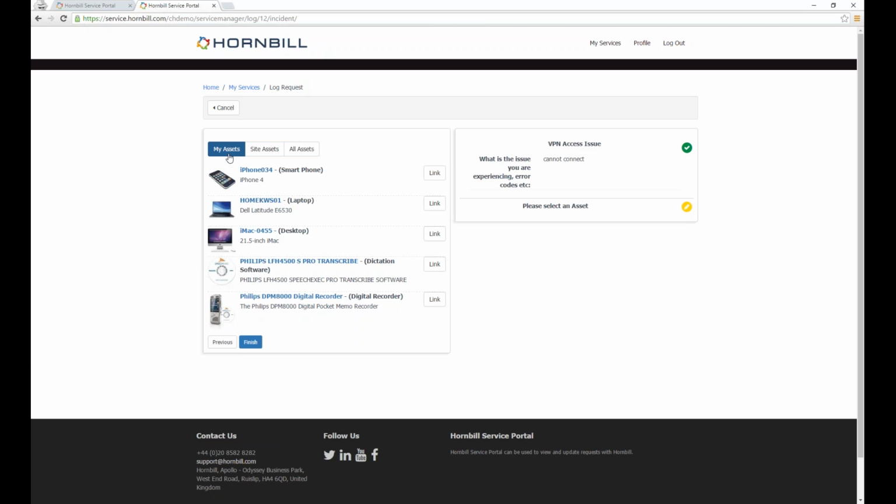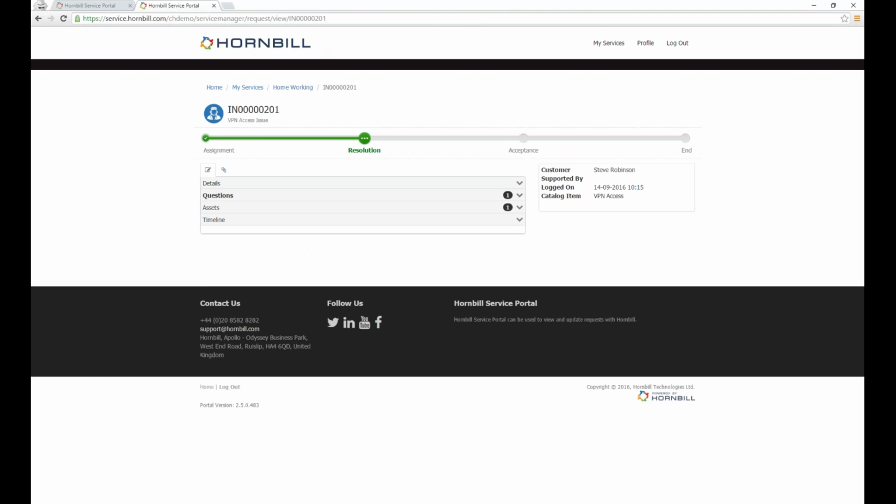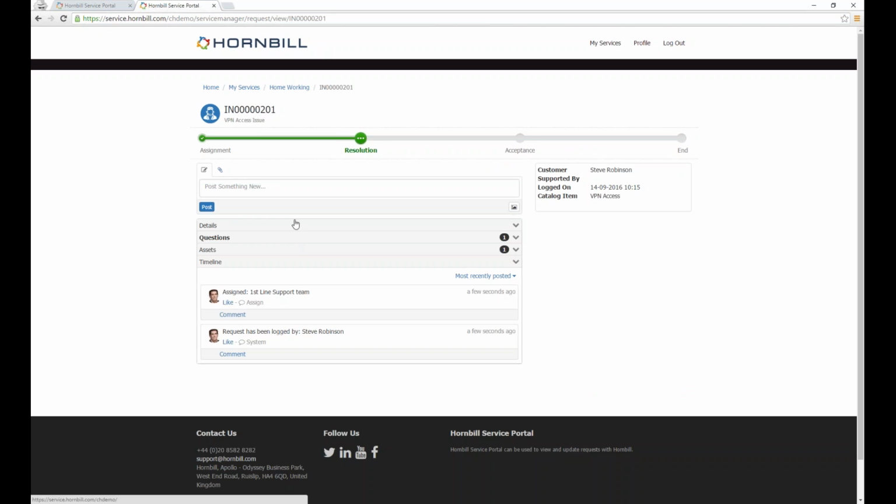This second question shows all the assets that are linked directly to Steve, but if Steve wanted to log a ticket against the shared asset, so one that's based on his site or potentially the entire CMDB, we can easily search for that. So a shared printer, for example. It wouldn't be linked directly to Steve, but Steve might consume it and therefore might need to log a ticket against it. In this case, it's a VPN access issue, so it's most likely Steve's laptop, so I'll link Steve's laptop and hit finish. There's a brief validation on the right hand side, and it will come back with IN201.